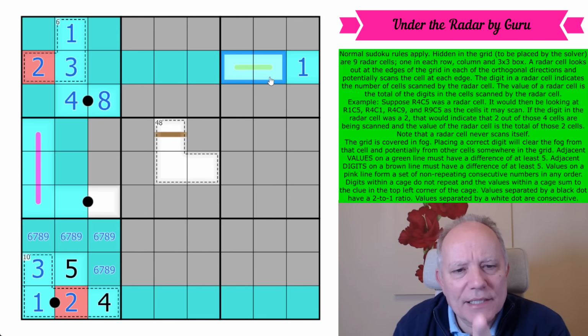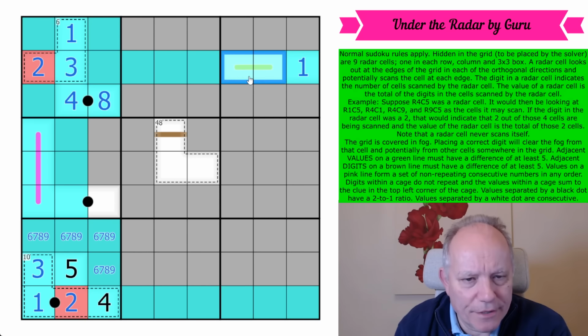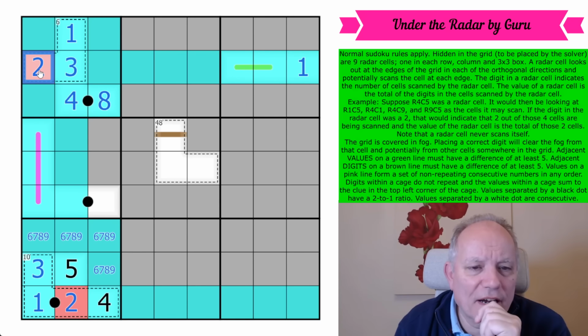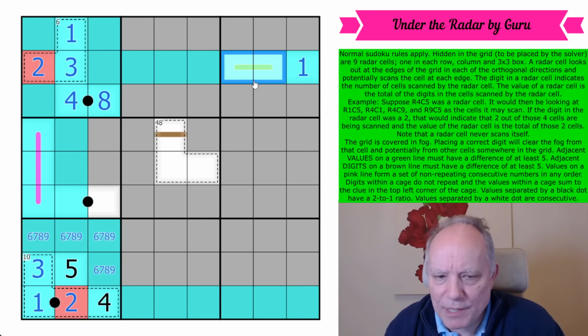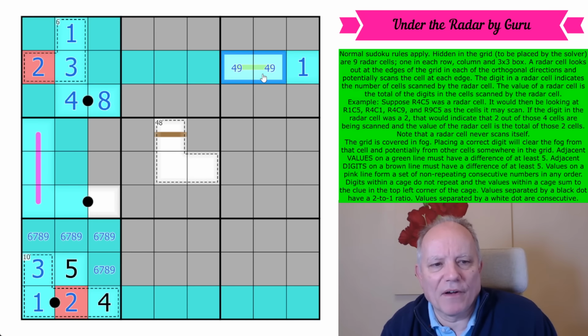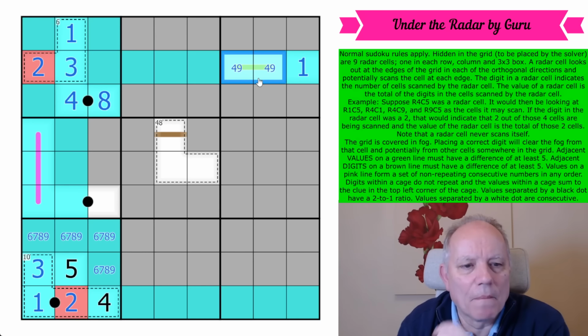Now, that is a line where it's the values that count. However, it's in a row where we've already had a radar cell. So these are natural values. So I think we can treat that as a normal German whispers line. 4 and 9, because the low digit can't be 1, 2 or 3. To maintain the difference of 5, that's got to be a 4-9 pair.